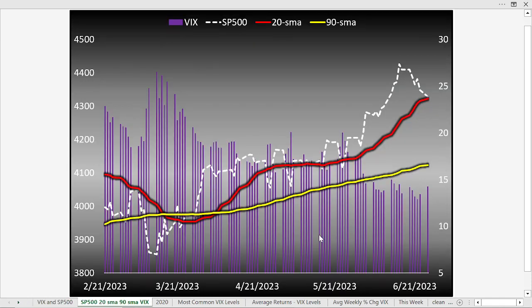This is the S&P 500. The VIX is in purple. Now, the 20 simple moving average is in red. The 90 is in yellow. There's nothing necessarily very special about these particular moving averages, only that we have a long-term and short-term. And when the market is strong, the short-term is above the long-term.